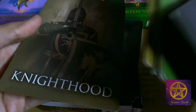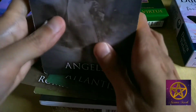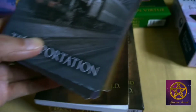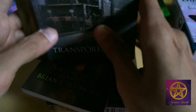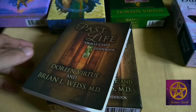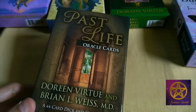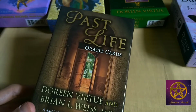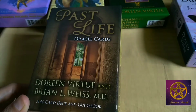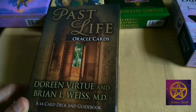Angels is another card. I think you are divinely guided by angels. The Knighthood. It's an absolutely gorgeous deck. It's one of those decks that I treasure. Pictures are like photographs, but then they are beautiful nonetheless. Maybe if you would read Brian Weiss' Many Lives, Many Masters, you will understand all about your past life. Past life therapy is very essential to heal your soul.